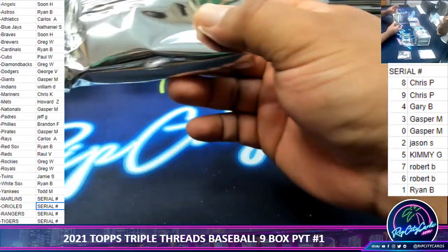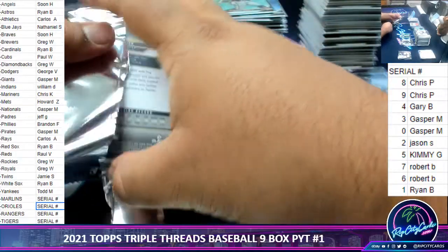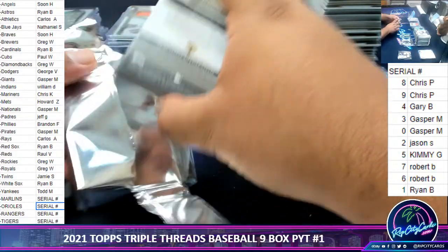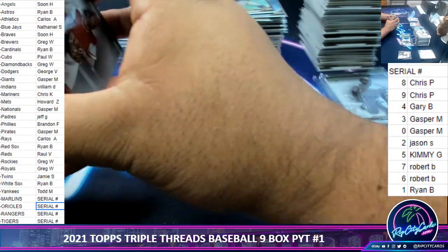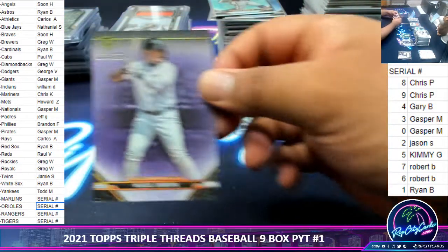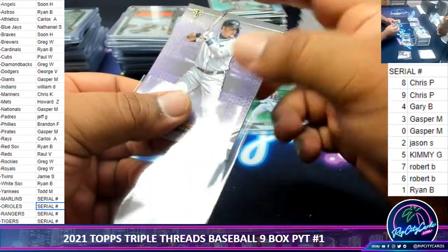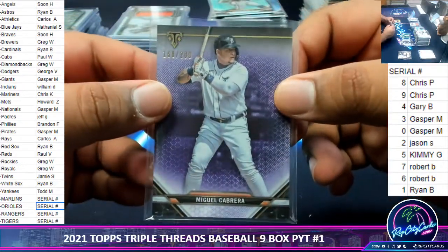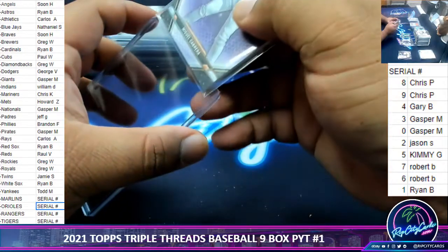Alright, last mini. Good luck, everyone, especially those without a hit. Let's see what we got. Alright, we got a Tiger here. Going to the 8th spot. Miguel Cabrera. Going to Hatcher.